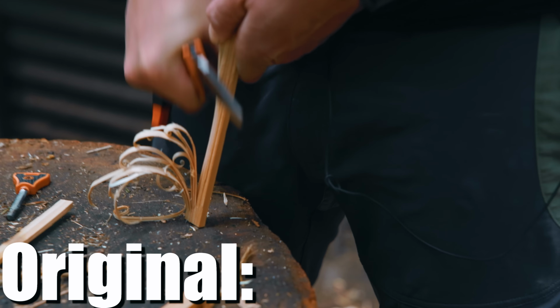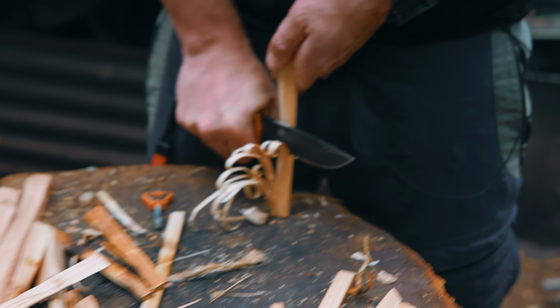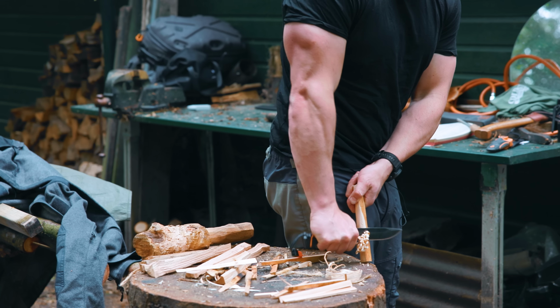Martin, can I just say that this looks absolutely awful? I'm not making a feather stick. I thought you were making a feather stick. Sorry. Hey, Martin, this looks really good. Yeah, you put a convex on it. So that's really good.